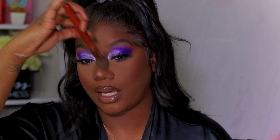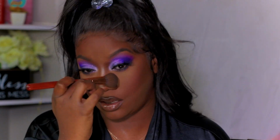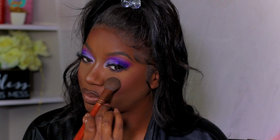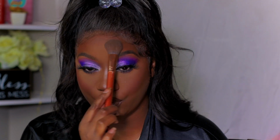And I'm lightly feathering up too, just to kind of diffuse that nose contour as well, in case that is overexposed or too much going on there, it's not blended well. You want to just kind of diffuse that as well. And this is literally it. I'm going to set and we are done.